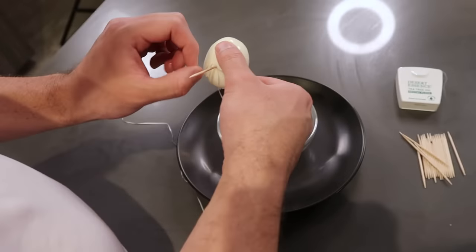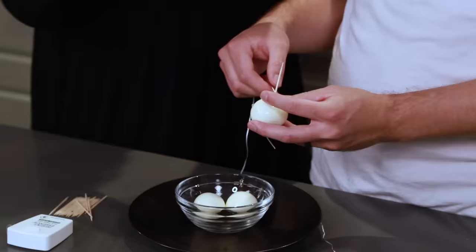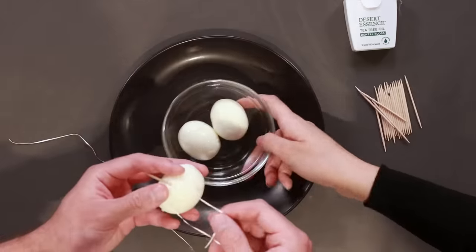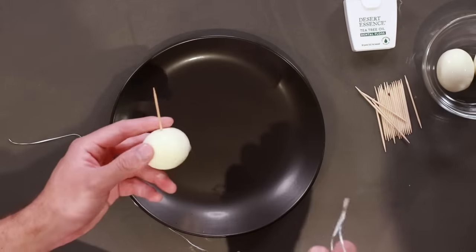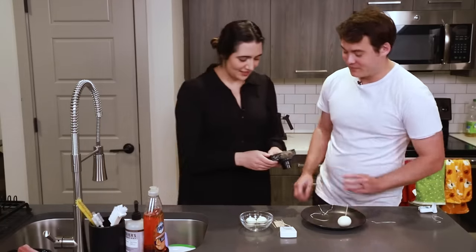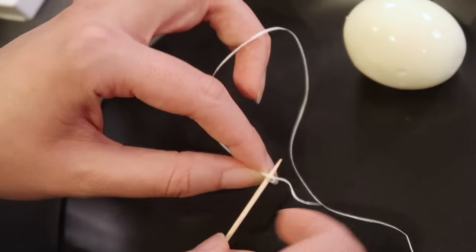I'm gonna take this long end of my floss and I'm gonna carve. Can anyone see anything? Actually, the top down looks okay if you want to get a little lower. I think it came off. Can I try? Can we swap roles? You take on this thing. I'm gonna go with tea tree. Okay. Here's this one. That's it. Oh, you got it. You got it.